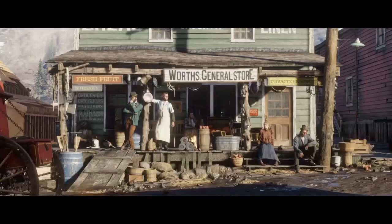You see Worth's General Store. I'm guessing the guy with the apron is Worth. Maybe this is his kids. Maybe that's his daughter over there in the dress. And maybe that's his wife sitting on the bench right behind him. Of course, they sell whiskey. Whiskey's at the top of the bill, right underneath fresh fruit, so that's good. They got fresh fruit, whiskey, groceries, dry goods. Let's see, other things as well, cloth and linen. So that's pretty good. I mean, it's basically the Walmart Supercenter of the 1800s here at Worth's General Store.